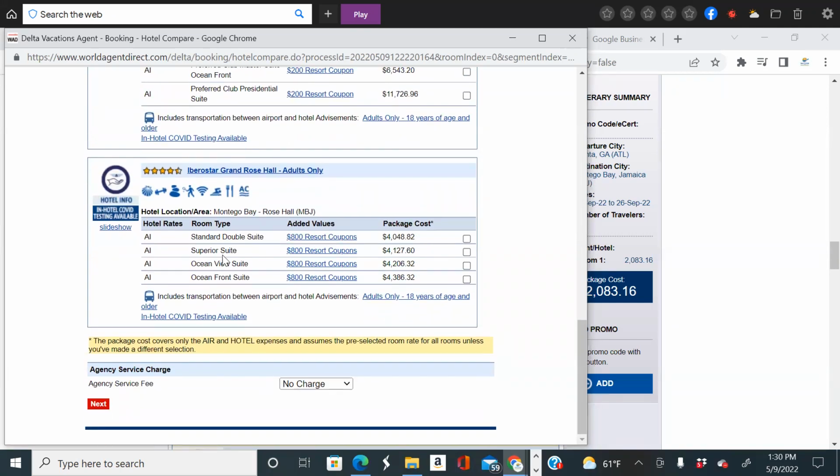Ivory Star, superior suite, or ocean view suite, or oceanfront suite. Okay. So we could give them, these are almost the same price. So let me see. I might do the ocean view suite. Okay.